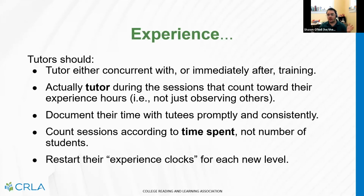So we don't have a timeline on how long training takes. The most common thing that we see is a semester-based system. So it takes one semester to get through the training requirements, and then you move to the next level, or you complete and you're done. But we don't have that requirement. So if it takes some tutors a little bit longer to get all the requirements in, that's fine. If you want to design your training program to take a full year, you can do that, and there are programs that do that. There are also some programs that, because they're on the quarter system, do things a lot differently. And that's okay, as long as you're making sure that all the requirements are being met.